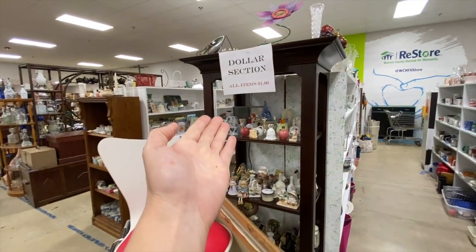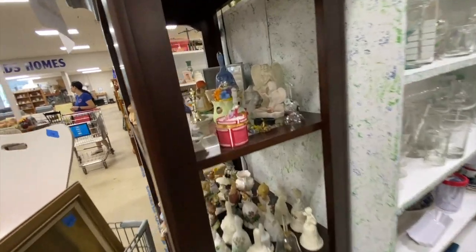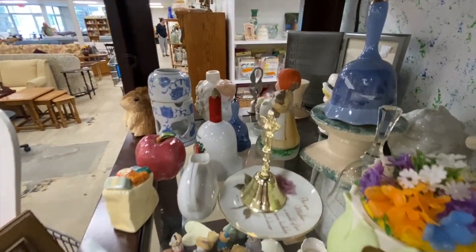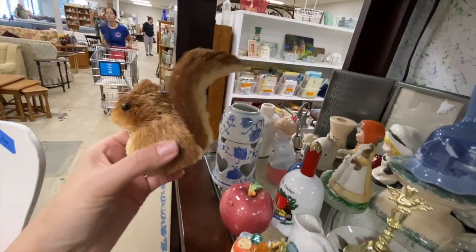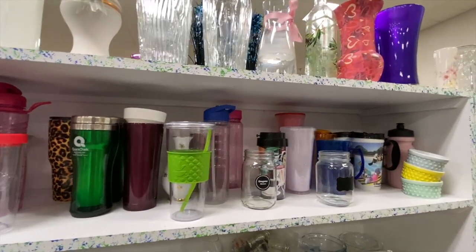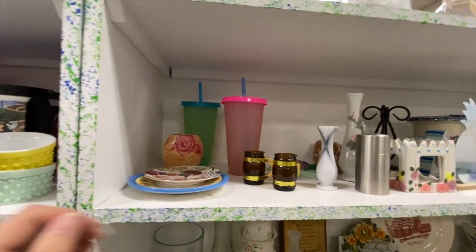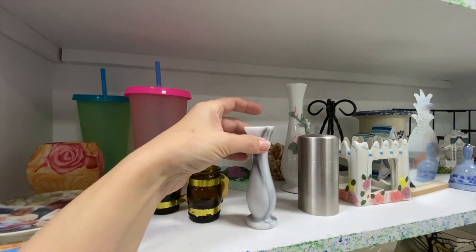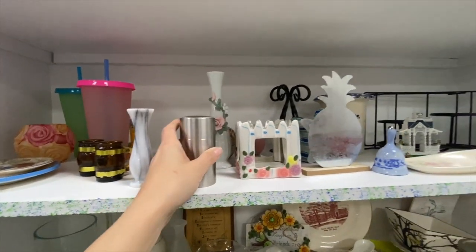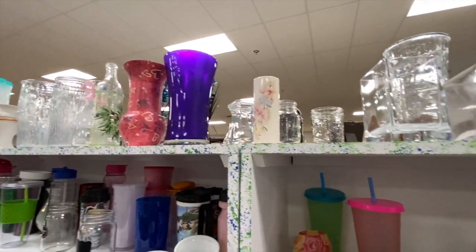And I left my cart near the dollar section. Oh, and behold, imagine that. So we'll look through here. See if there's anything. Little Faisal squirrel. These are interesting. Don't need them. Oh, look, little marble vase. Just a little marble vase. What is this? This looks handy. Oh, it's a shaker. See if there's anything up top. Not seeing anything.